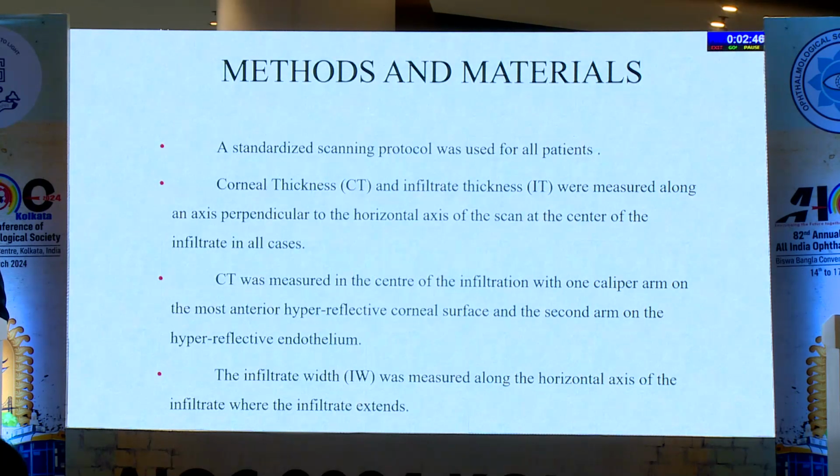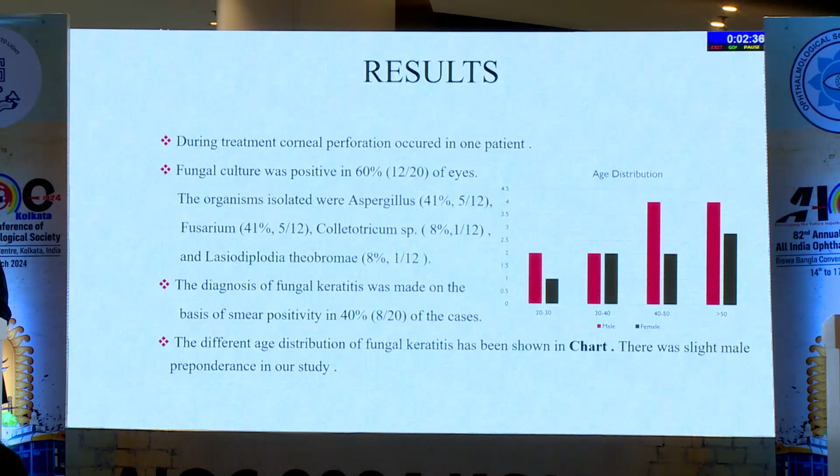A standardized scanning protocol was used for all the patients. Corneal thickness and infiltrate thickness were measured along the axis perpendicular to the horizontal axis of the scan at the center of the infiltrate in all the cases. During treatment, corneal perforation occurred in one patient. There was a male preponderance in our study.